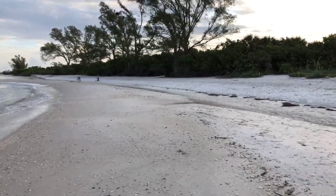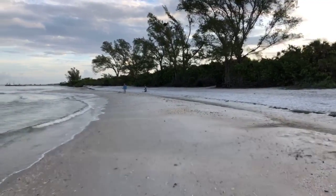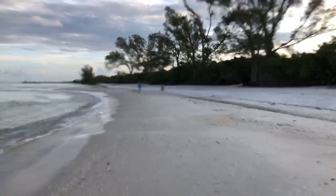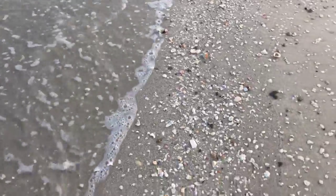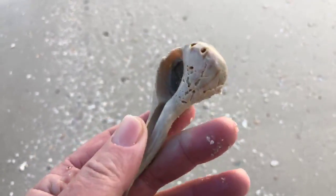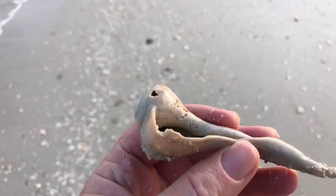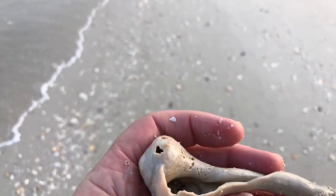Maybe there's been some action up by Wiggins Pass. Who knows? I'll try to make it up there. There's a piece of an old lightning whelk. Very old lightning whelk. Old like me. That's just really the inside of it.